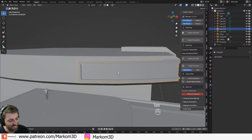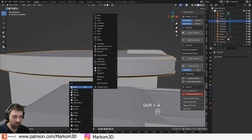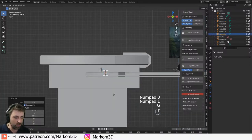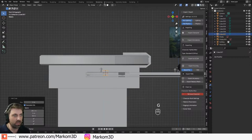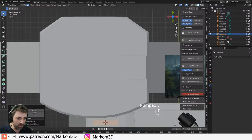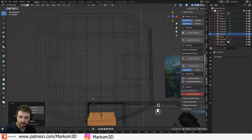I'm lost. Okay, so let's go back into this. What I'm going to do is put a nice big cube. Let's go back to increment, and I'm going to move that up. Let's go scale on the Z, scale it on the X. So this here is going to be kind of like our entry point into the facility.